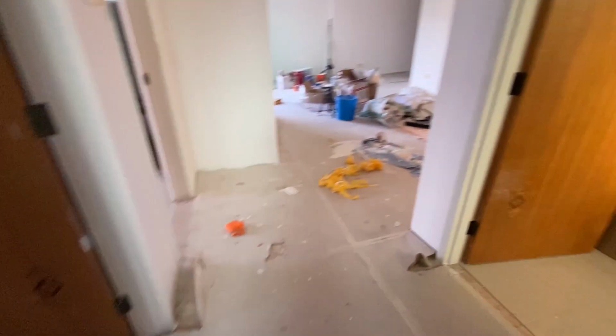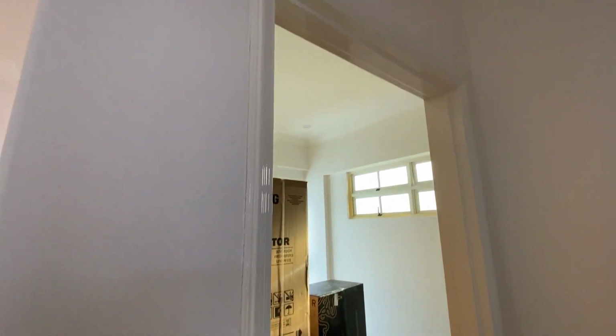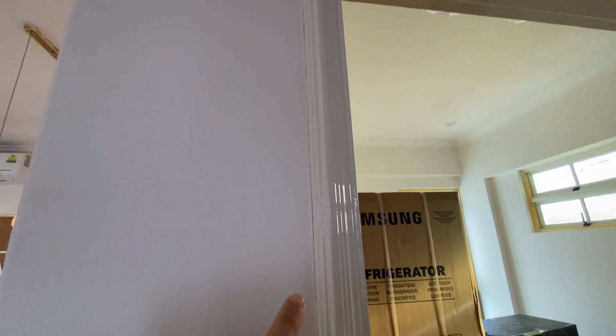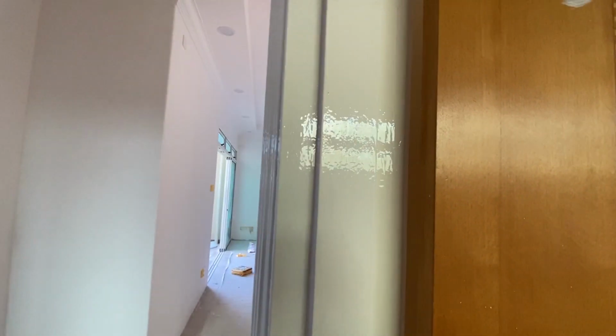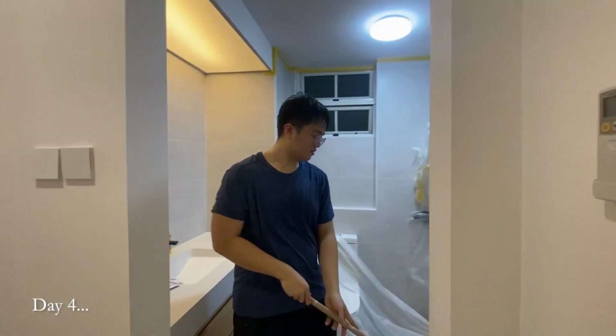So everything is painted. Very good. Very satisfied with this yard. We probably just need to fill up the cracks with some putty, and then all is good. Yep. See, it looks nice. Nice and smooth.